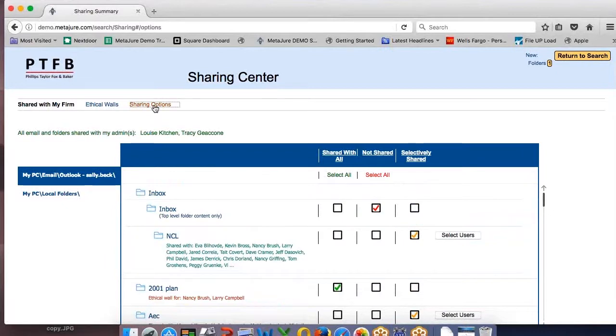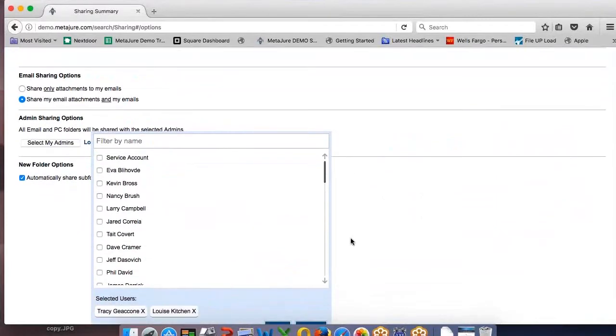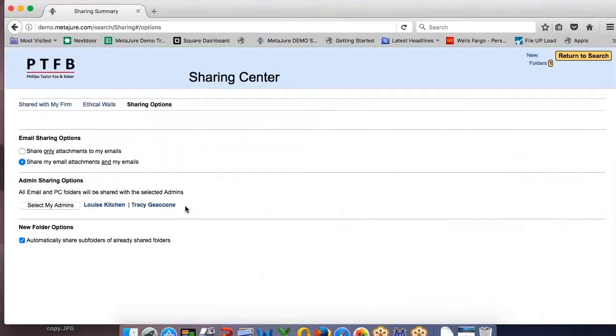And there's other options too. If you want to be able to only share attachments, you can do that. If you want to define an admin that can see everything, not set separate permissions, you can do that. Just select the admin and hit save, and that's it. And I've got two actually selected, so they can see all the email, and I don't have to set permissions for them. And then when you set up subfolders, they're going to inherit the permissions of a top level folder, unless you uncheck the default. So again, these are just some different sharing options. You can also create ethical walls if you wish to wall someone off for conflict of interest. So there's a lot of extra security in that too.